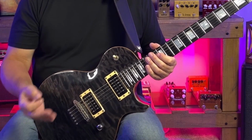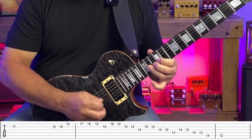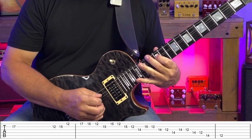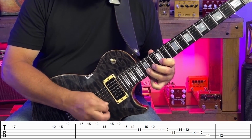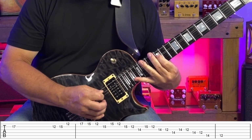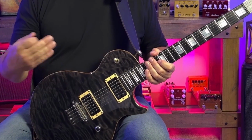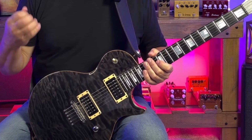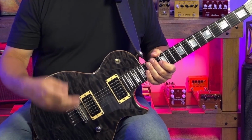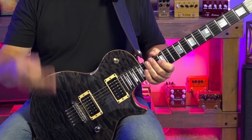So here's the lick played slowly. One more time. And what sets it up even more is those kind of B.B. King sounding licks that we played before it, followed by a good 2 beats of space, and then again our snowball going downhill lick, followed by more space.